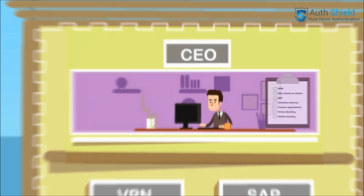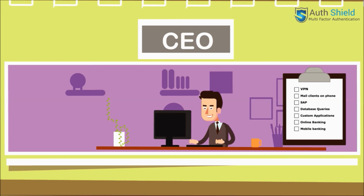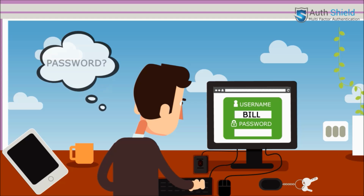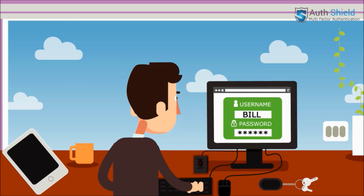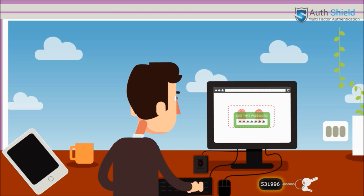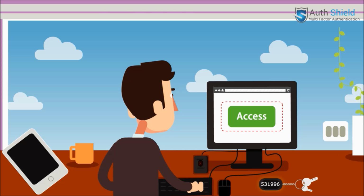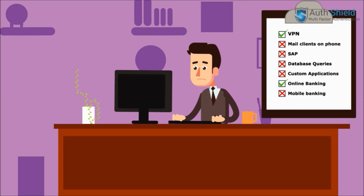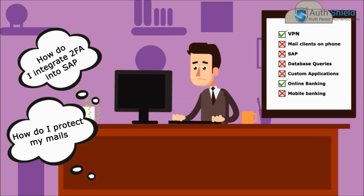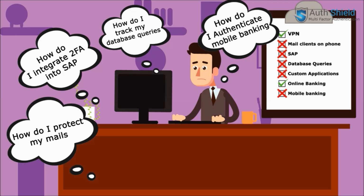Now let's meet Bill, CEO of Bill's Corporation. Unlike Joe, Bill is using multi-factor authentication to try and protect his applications. Multi-factor authentication requires the user to authenticate himself on the basis of something he knows, something he has, and something he is. However, Bill is worried as he knows that the current authentication products do not support 70% of critical applications.